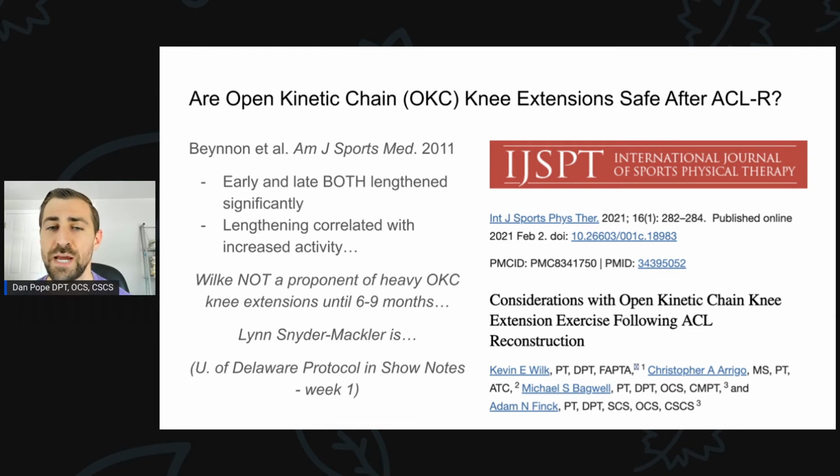But that being said, Kevin Wilk is a proponent of open kinetic chain, but he's not a proponent of heavy open kinetic chain exercises until 6 to 9 months. Okay. That seems like a long time, and we don't really know what heavy means, right? We'll talk about that in a minute. If you follow Lynn Snyder-Mackler, also a very prolific writer and speaker about ACL reconstruction, she actually really likes open kinetic chain exercises, believes them to be much safer than Kevin Wilk does, right? In fact, this editorial was directly in response to Lynn Snyder-Mackler, right, from Kevin Wilk, saying, hey, I think we have to be a little bit more careful than you're saying with open kinetic chain exercises.